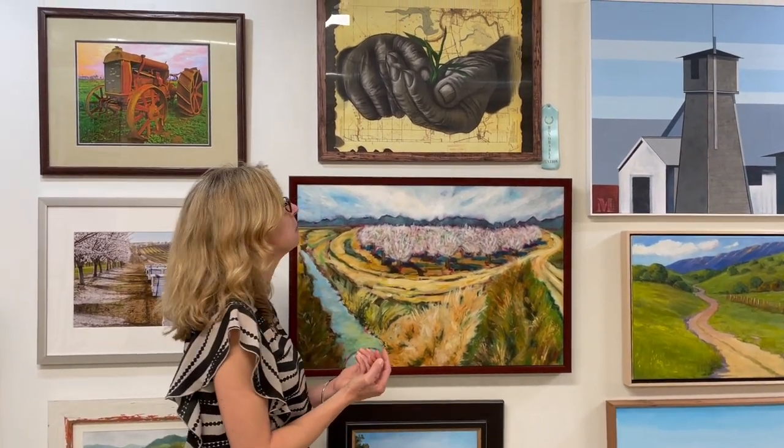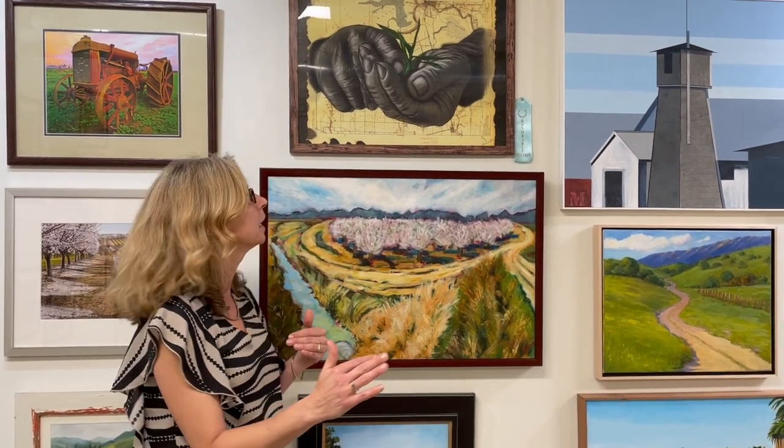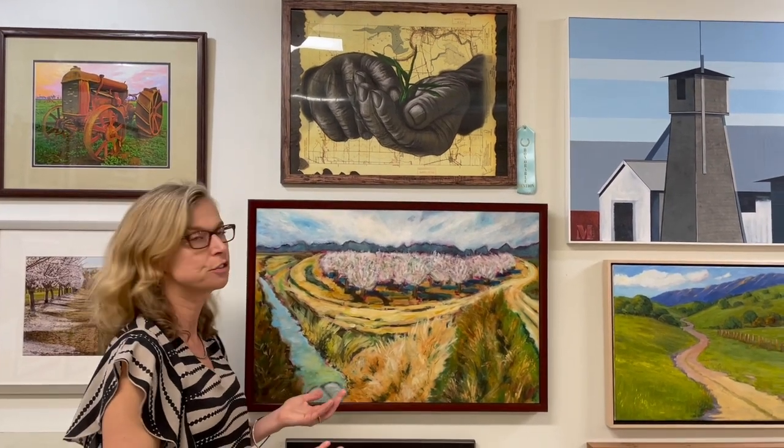I loved putting it on a map. Lauren sometimes does this with her work, where she puts it on an older map. This one actually has Davisville still printed on it, Sacramento. So it's really interesting the way also she's burned around the edges. So it really creates this interesting composition.